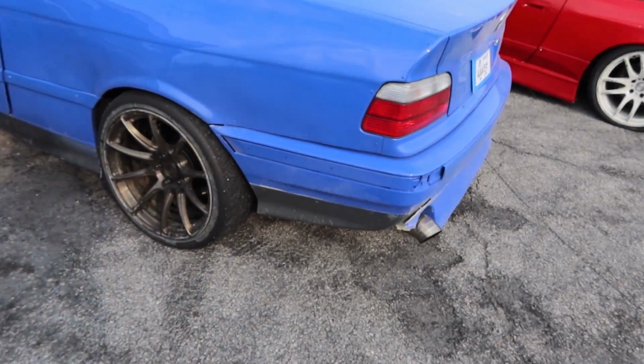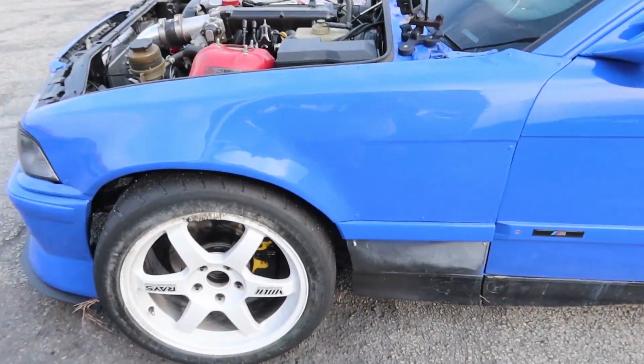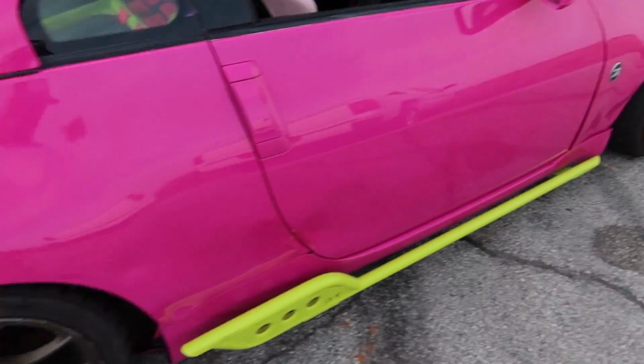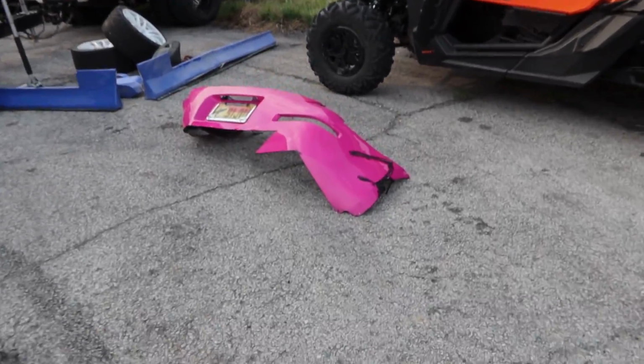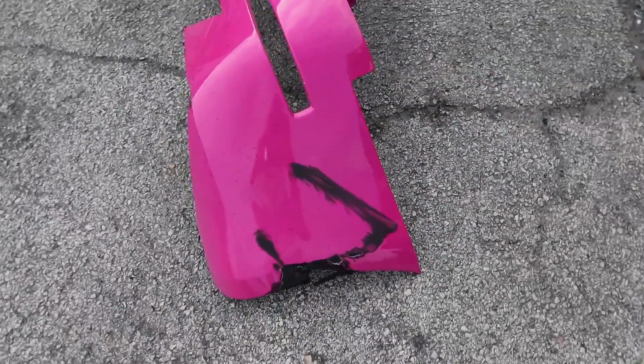I do want to show you guys the damage. Thin tip of a bumper, there we go. And a side skirt, and a splitter missing. Oh, yep, no more bumper. Oh well, good thing I got bash bars, so I'm still cool. Here is the bumper, okay, yep. Fresh paint.